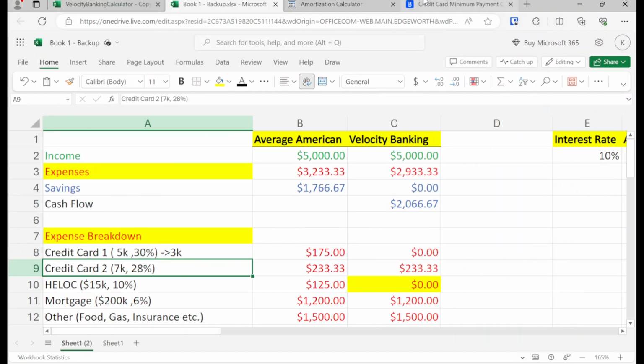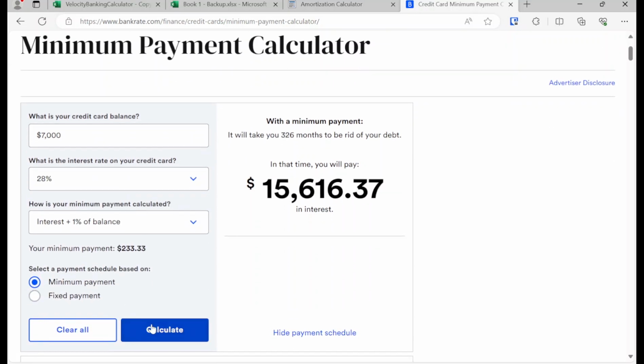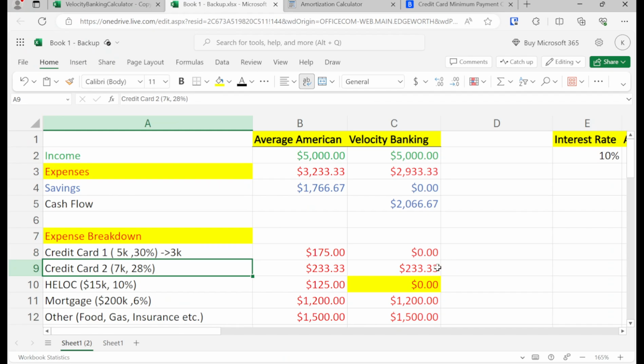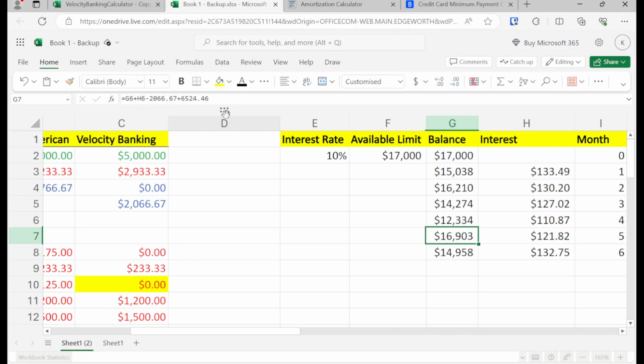So after 5 payments, let me just do this. 7K to 28%. 7,000 to 28, right? And calculate. So after 7 payments, what's the balance? 6.5 grand, right? So can we move 6.5 grand here? And let's just check. Well, actually, this is after 6 payments. Whatever. We'll just see. It'll be close enough. Yeah, so as long as it's under that 16,000, we should be fine.